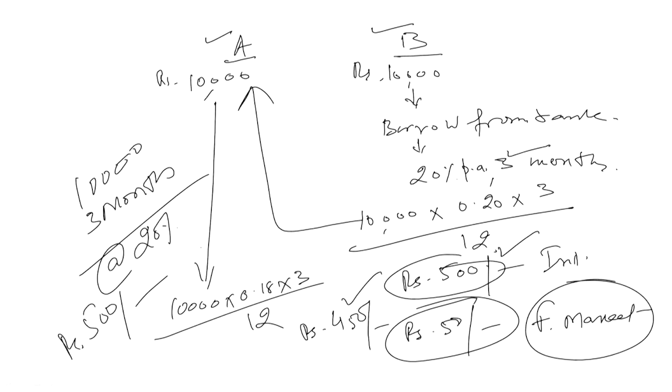Now a better option could be that he could have extended the credit by loading 20%. So it means at the end of 3 months you could have got 10,500 rupees. Now how much is he getting? He is getting 10,450 rupees. And how much is he paying? He is paying 10,500 rupees back to the bank. A better option would have been, or normally it remains, that A is loading 20% and B is also paying 20%. He is getting 500 and he is paying 500.